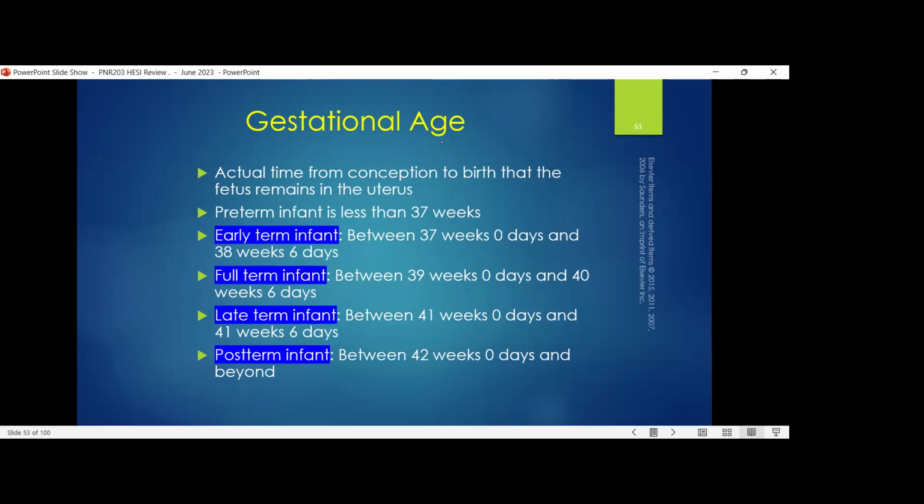Okay, gestational age. I know this probably was, I think it's on your test. Post-term infant is between 42 weeks and 0 days and beyond. That's your post-term. So what happened is the American College of Obstetricians and Gynecologists went ahead and determined the gestational age. So what they're looking at is your preterm infants is less than 37 weeks. Okay, so that's your preterm, less than 37 weeks. That's from viability up to 36 6/7.